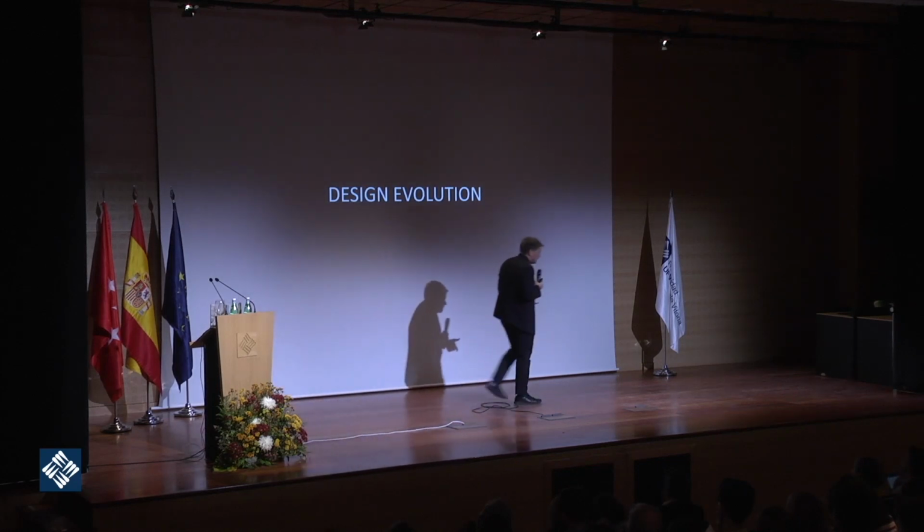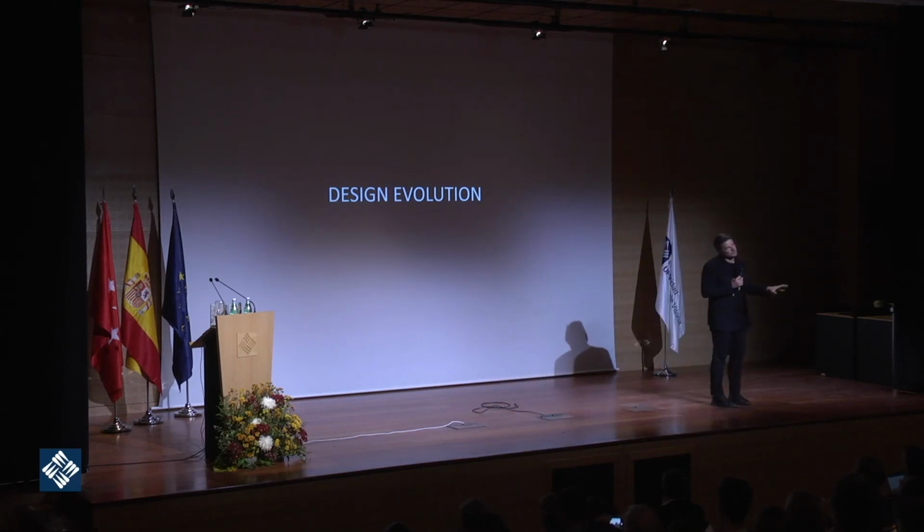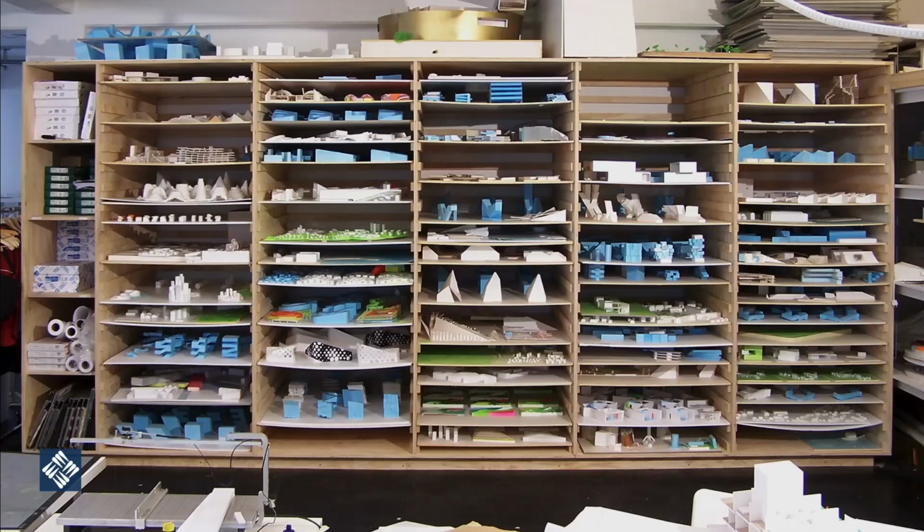When we design projects, even though when we present a project like the bunker it seems like from the beginning there was a clear idea, the way we arrive at these ideas is actually a much more weird and unpredictable process.